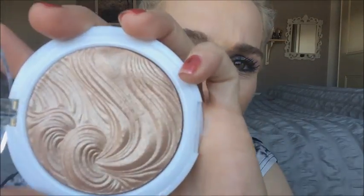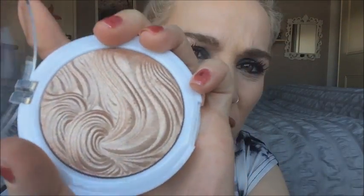I feel like this is pink, and I don't know, maybe it is a bit pink, although I never saw pink in it before. I just saw like a bronzy kind of shade. Let me just swatch this again. Yeah, if you look at it, there, it kind of looks bronzy. It doesn't look pink.